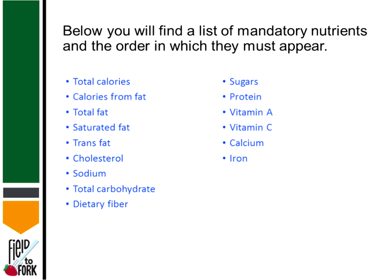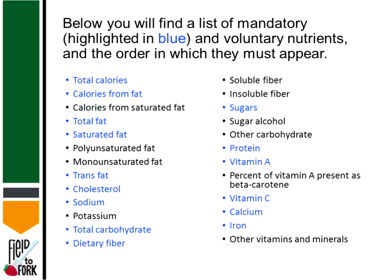But so you can see from the list, we have total calories, calories from fat, total fat, saturated fat, trans fat, and on down the list. These are the ones on most food products that you see in the store will be present. You might see a lot of other ones, especially on cereal packages, which are highly fortified. So the mandatory ones are listed in blue, and the voluntary ones are listed in black on your screen.